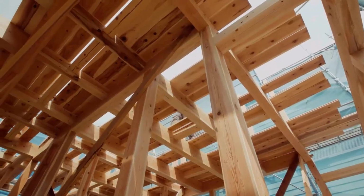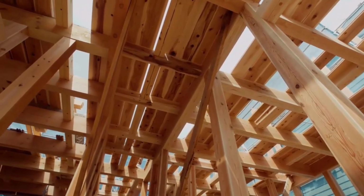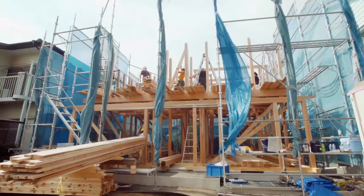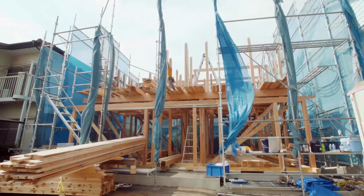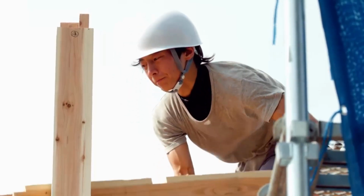Carpenters tend to use local wood for construction. Akinori Abo, a carpenter known for his top-level carpentry skills who works in the Chiba area, uses Japanese cedar and hinoki cypress for posts and sills. For sills, he also uses hiba arborvitae. The wood used for sills has to be decay-resistant.